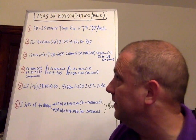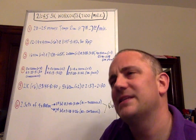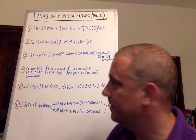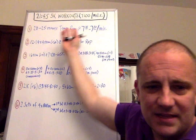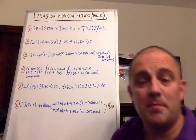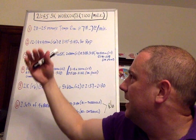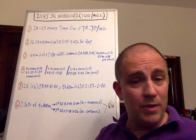Okay, workout number 1, and you've seen this one before, a 20 to 25 minute consecutive tempo run. This is an anaerobic threshold run, okay? And it's about 35 to 30 seconds slower than goal pace. So 7:35 to 7:30 per mile is the goal pace, but a good way, and this is how you're building towards this, if you can't handle that yet, you can break it up into pieces.